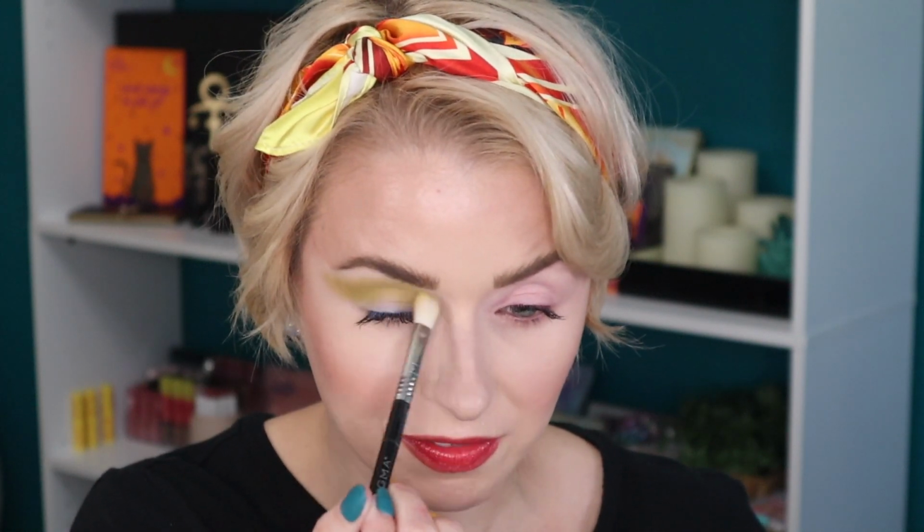I love a green this shade. I think it is such a versatile shade. It's definitely a neutral. Green is neutral. And it's just my favorite color for eyeshadow. Green and blue and purple. I love them all. I'm just going over really lightly, kind of just blending those edges.